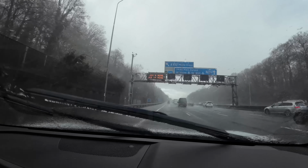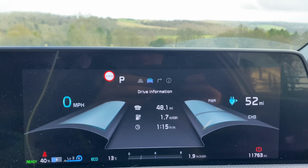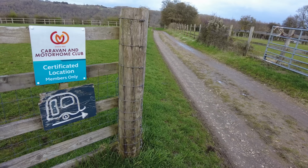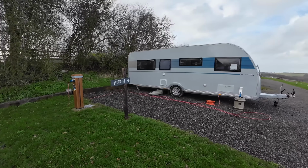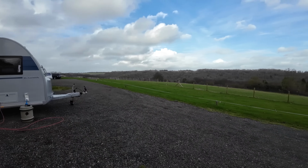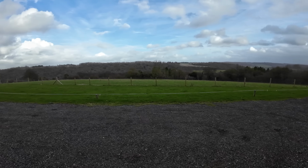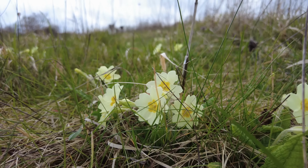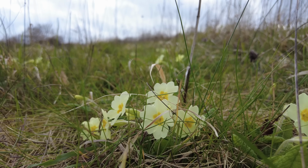Despite the atrocious conditions on the drive to Cholsey Grange, we achieved 1.7 miles per kilowatt hour with the enormous Adria. This would give you a maximum range of 131 miles from the 77 kilowatt hour battery of the EV6, or 115 miles to sensibly arrive with a 10% battery. It cost a total of £26.81 to charge at Cholsey Grange, giving us a cost per mile on this leg of roughly 31 pence.